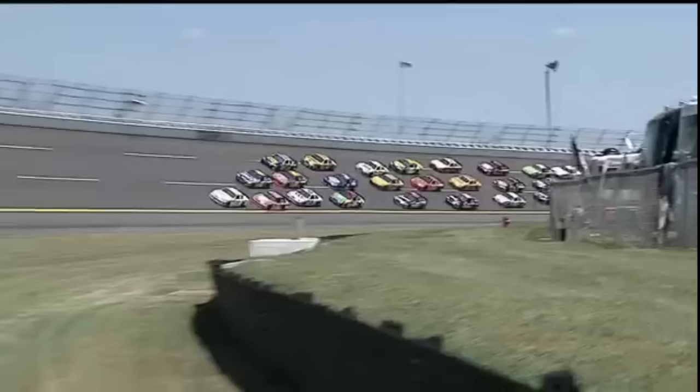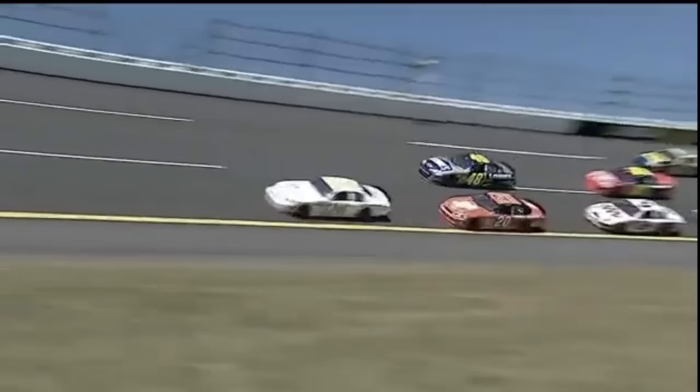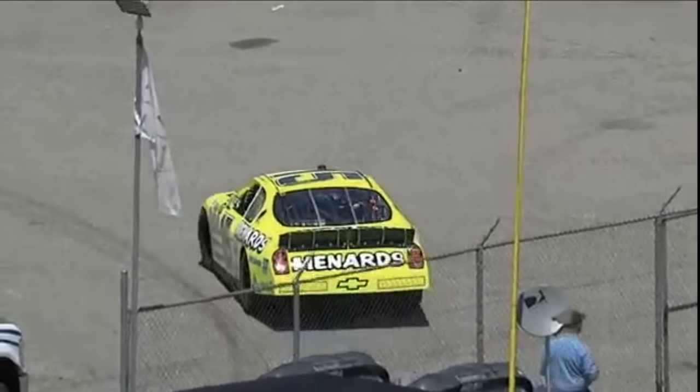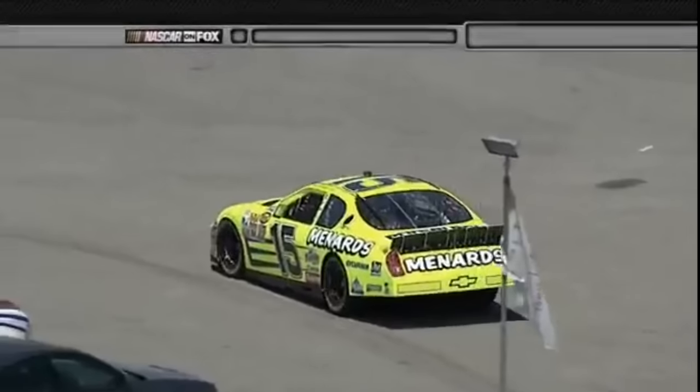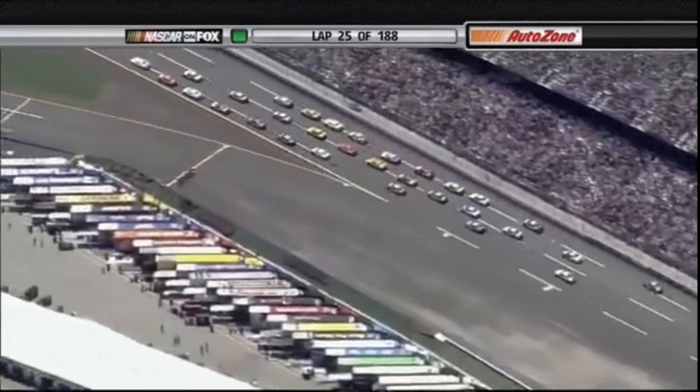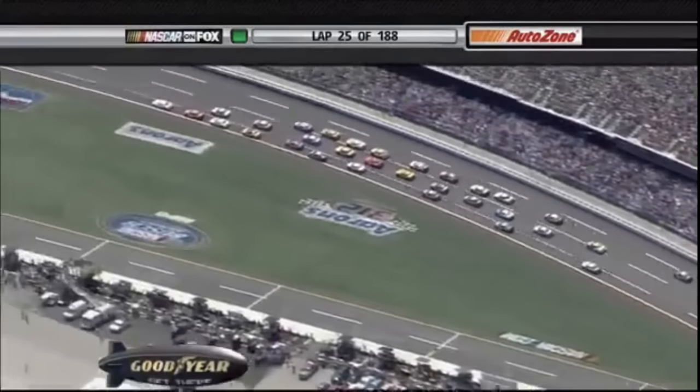Four Hendrick engines at the front of the field. Jimmy Johnson, Sterling Marlin, Jeff Gordon, and Jeff Green. Tony Stewart, David Reagan, as we see Paul Menard coast into the garage area. It looked like the engine expired going into turn one, but he was able to coast around back to the garage.